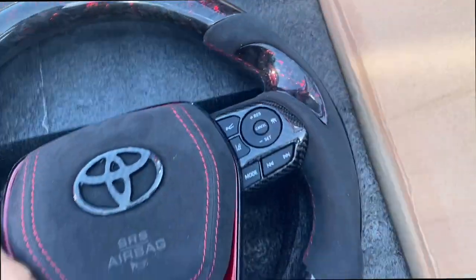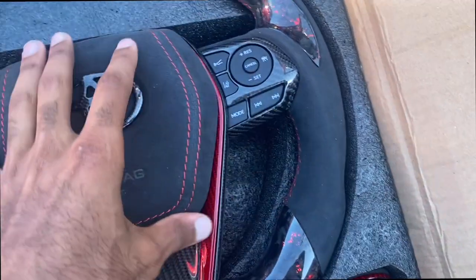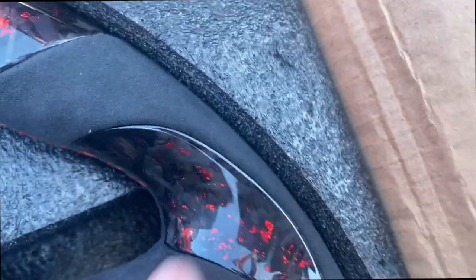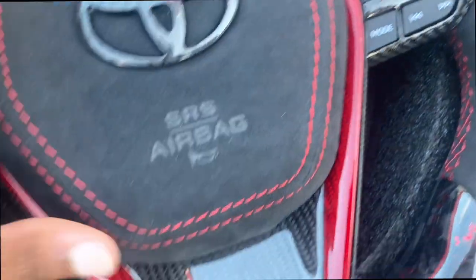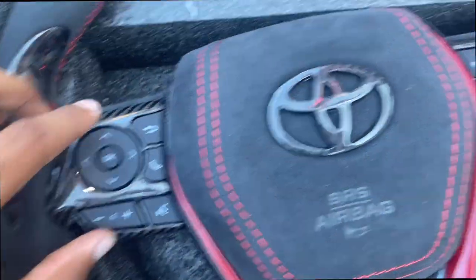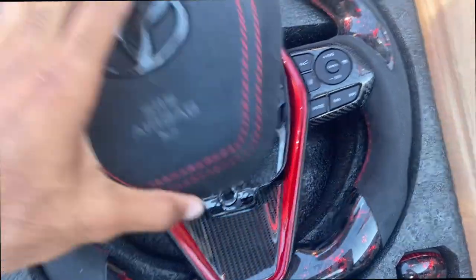Look at the details. So this right here is suede to match the suede that's inside the SC interior, the seats, the little trim. We got forged carbon fiber with red specs. Red stitching inside the suede with regular carbon fiber emblem. Regular carbon fiber right here. Red carbon fiber right here. Yeah, man, this right here, this looks good. Wow.